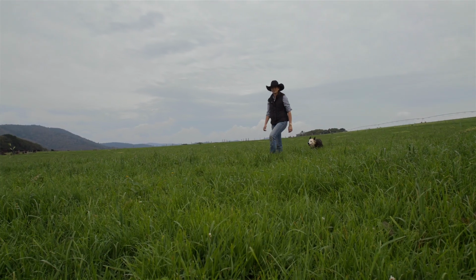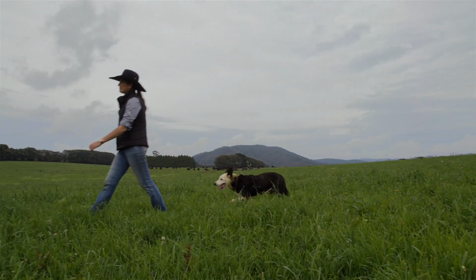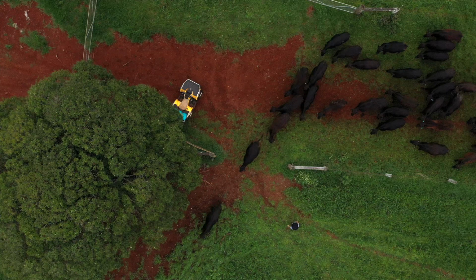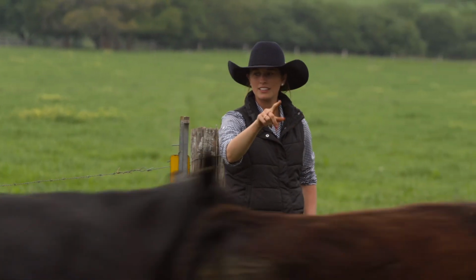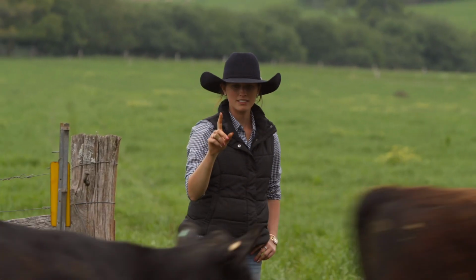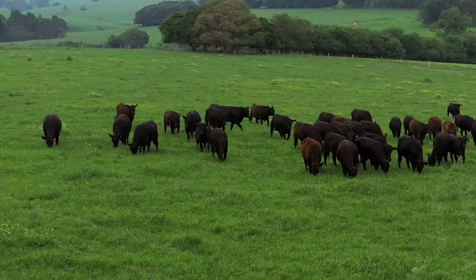Now that we've done a paddock check, everything looks good. Let's go get the cattle and put them into their new paddock. Whenever I move cattle, I find it a good opportunity to get a head count to make sure everyone's there. And also, when you move them into their new paddock, I always like to make sure they know exactly where the water is, they're settled, and their heads are down grazing.